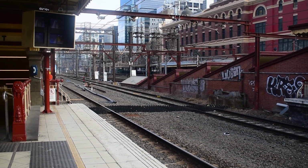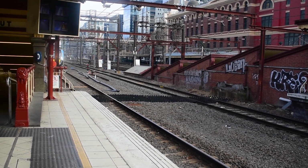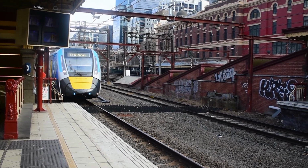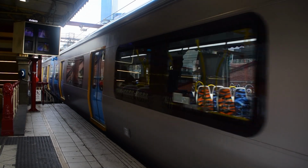It wasn't long before my train to East Pakenham arrived. HCMTs always go anti-clockwise around the City Loop, but they won't be running on that section for much longer. Train arriving on platform 6, stand clear please. East Pakenham service now on platform 6.